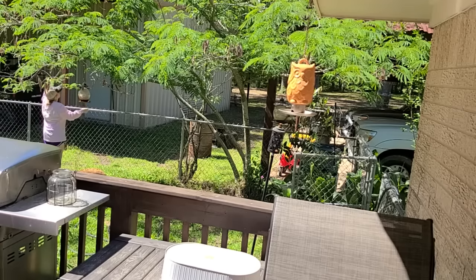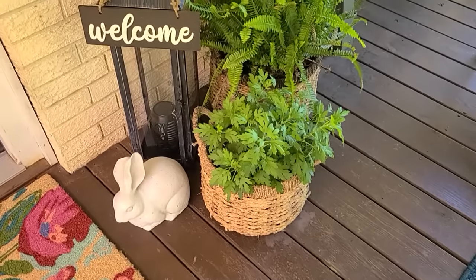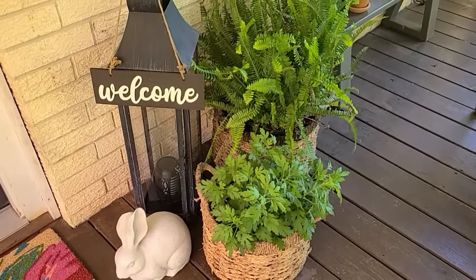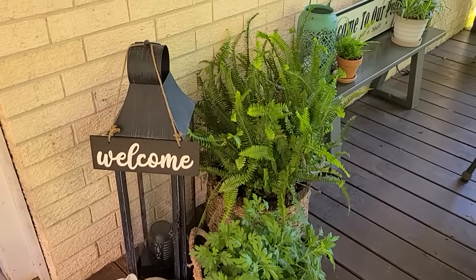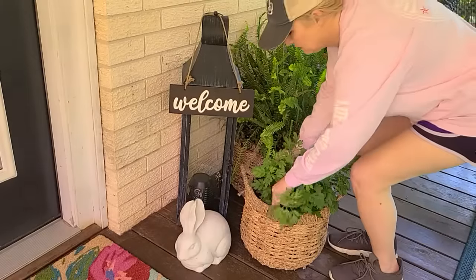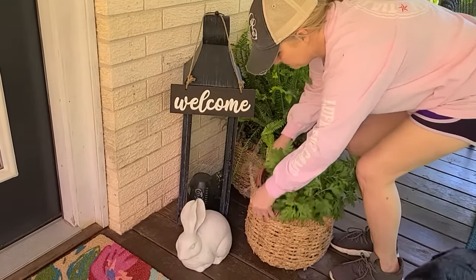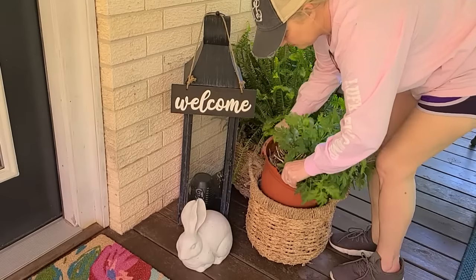Okay, now with that chore done, let's move back to the deck and let's get some plants taken care of. We're going to replace first this mum that you see here in that smaller wicker basket. Y'all, that is a mum that I got back in the fall, and I just left it in the pot that I bought it in. You can see it's kind of all tore up, but they will come back.